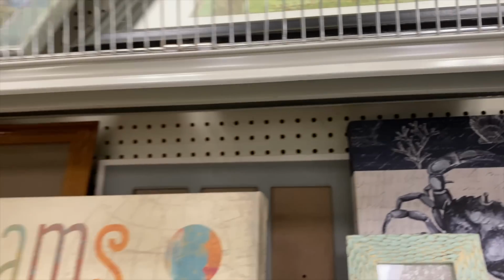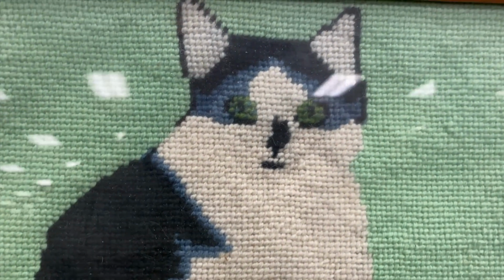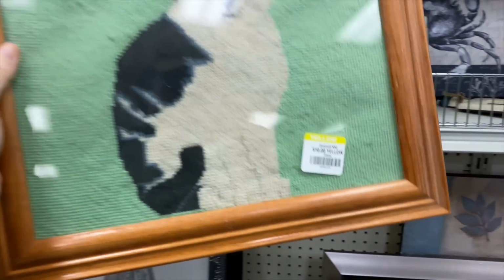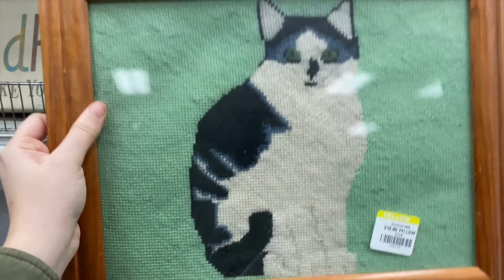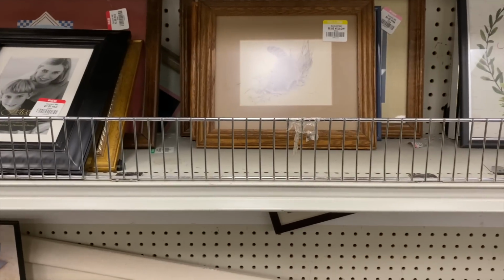It seems to be kind of slim pickings today. Let's go ahead and check out the artwork. Maybe we'll have better luck over here. This is a needlework piece of a cat. His face is a little creepy to me. I don't know. Maybe it's supposed to be folk art type, but I don't know if I was a fan of that.